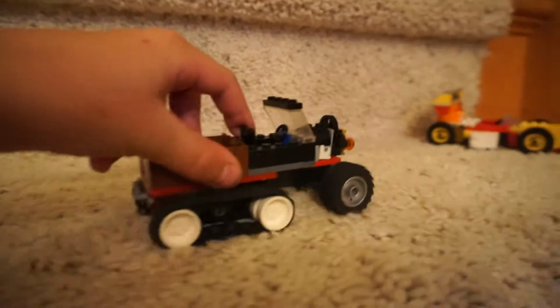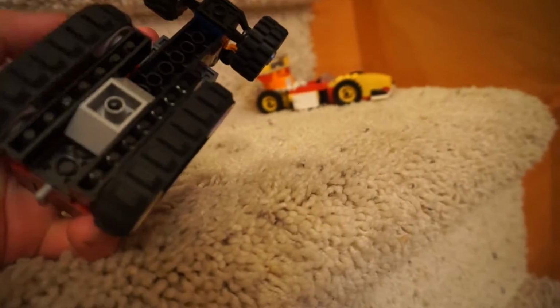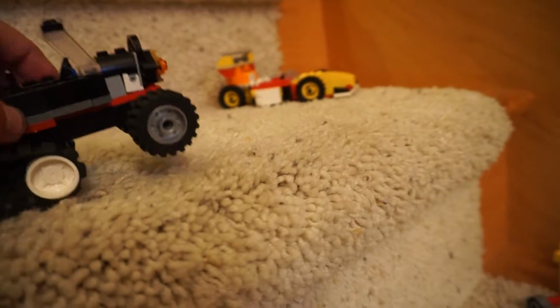And so that's pretty cool. And a little like Jeep / tank. It's got working tracks so it can drive. See, the tracks actually move. And it's got suspension. It's got really good suspension. So now this is pretty much the only part of the whole video that is not Legos.